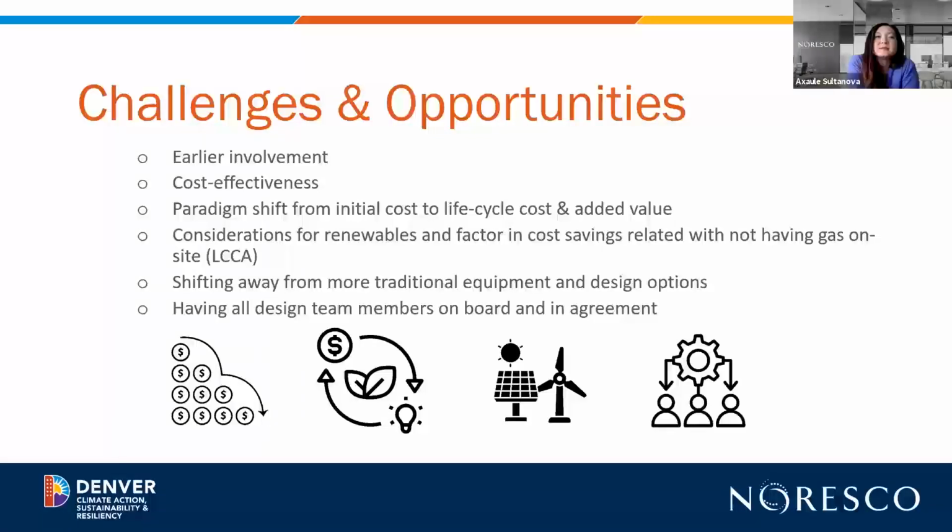What are the challenges and opportunities? As Erica went over earlier, involvement is very important, and you guys confirmed it via your poll answers. Cost effectiveness can be challenging, or how we go about it, how we approach it. Related to that, it's an opportunity. We would like to shift our thinking, have a paradigm shift from thinking about initial cost of the building versus life cycle cost and the added value that it brings, whether it's monetary or some intangible holistic value that it brings to the building and to its occupants.